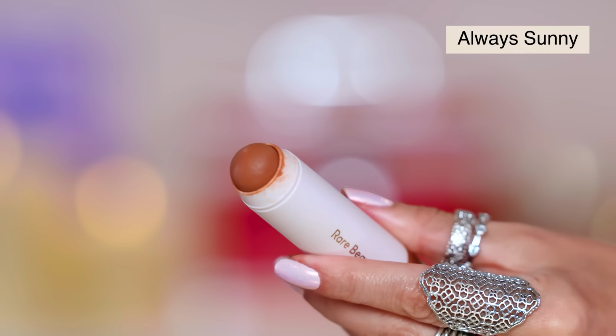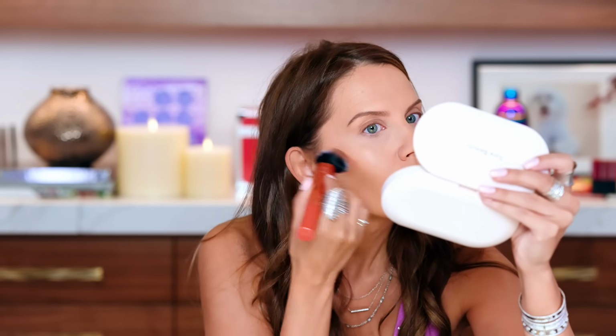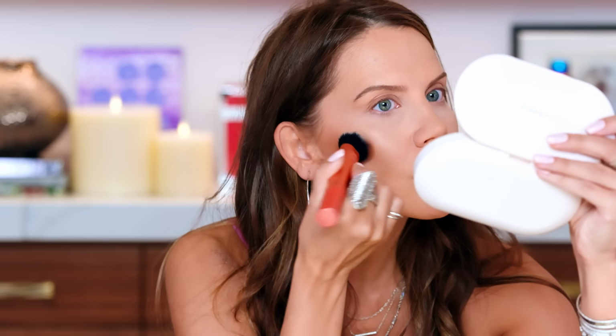Okay, this is the shade Always Sunny. I have powder underneath my eyes. I don't have powder anywhere else because I wanted to play in the creams. So we're also gonna put on, of course, a Rare Beauty cream blush, which I really have been loving. And I know that people are gonna be like, yeah, duh, we already know. We had to tell you 5 million times, because at first I was like, I don't know how to make this work. And now I'm all about it, you know? Sometimes that happens.